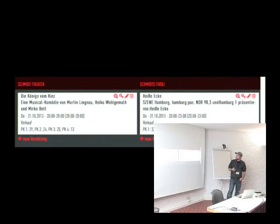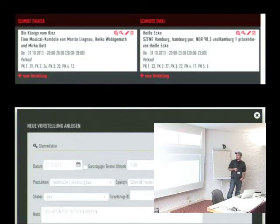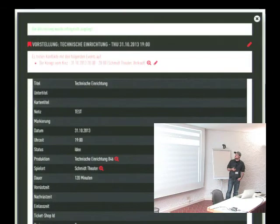Okay, just a small example in screenshots. Today we have 2 events in 2 different locations, no problem. But now I create a new one that is also today, at 7 p.m. When we saved it, it shows the newly created event, of course, and it shows me this conflict. So this conflict is with the event Die Königs vom Kiez.